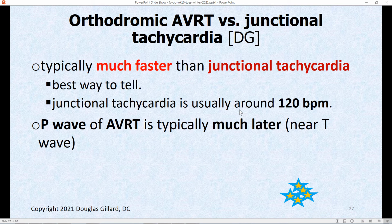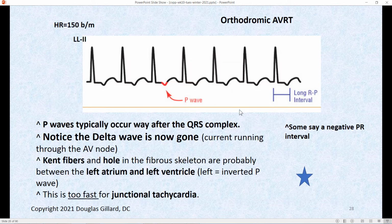Orthodromic AVRT versus junctional tachycardia. As I said, it's hard to tell them apart, but the junctional tachycardia is slower, and the orthodromic AVRT is faster. The P waves of AVRT are typically much later compared to junctional tachycardia, all the way near the T wave. But sometimes the P wave could be upright, we said that already. It could be upright, and that will never occur with junctional tachycardia.